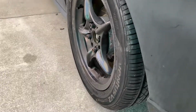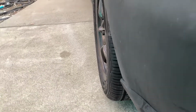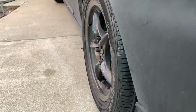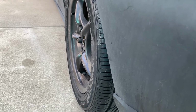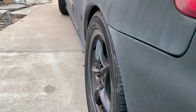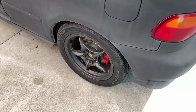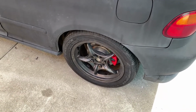What I also like about these tires is that if you look on the side, you can see a lot more meat that sticks out a little bit further from the rim. I think that looked better than the 185s that I had on these. It looked like they were just sunk in a little bit more, and I like this beefier look to it. So for anybody who's thinking about getting some new tires, or looking at this particular one, you guys can see now how it looks.